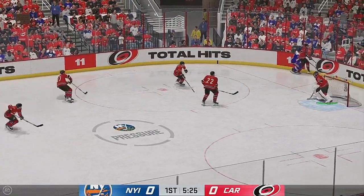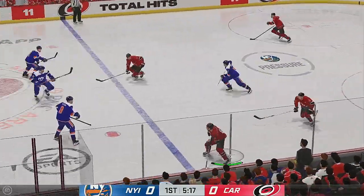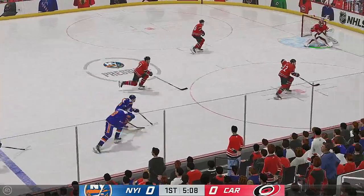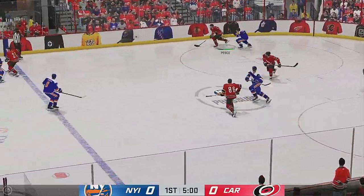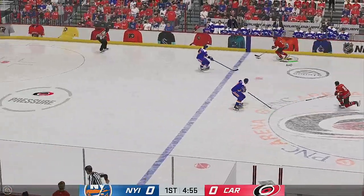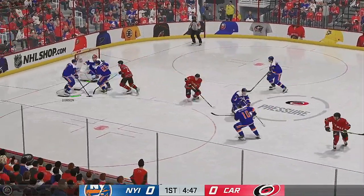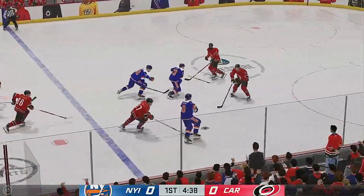And they'll dump it in. Carolina's got the puck along the wall. Grabbed along the board by Pesce. And that's knocked away. The Hurricanes gain possession in their own end. Moves the puck up to Aho. With possession along the wall. And that pass is redirected. New York's got it along the wall.